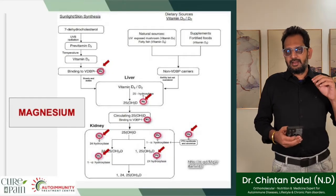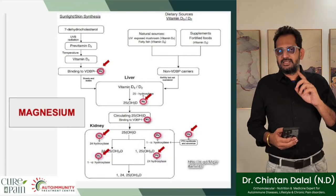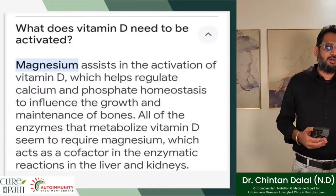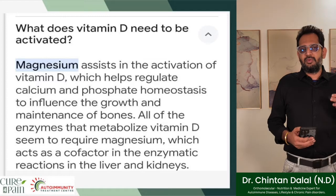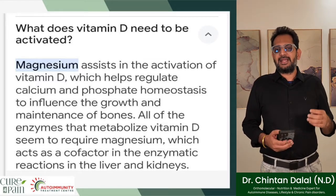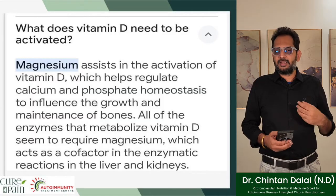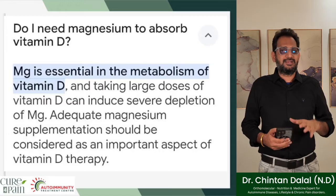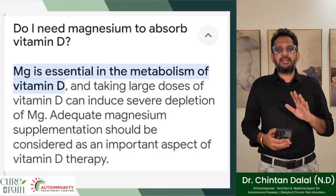So yes, it's not only the calcium which is needed, but also magnesium, which is essential for our bone health. All of the enzymes that metabolize vitamin D seem to require magnesium, which acts as a cofactor in enzymatic reactions in the liver and the kidneys. Magnesium as a mineral has more than 300 enzymatic functions.